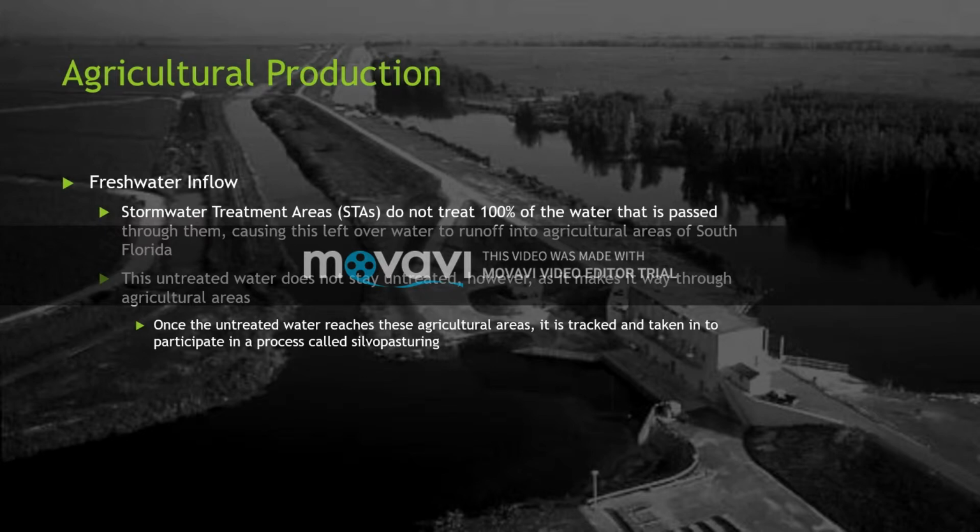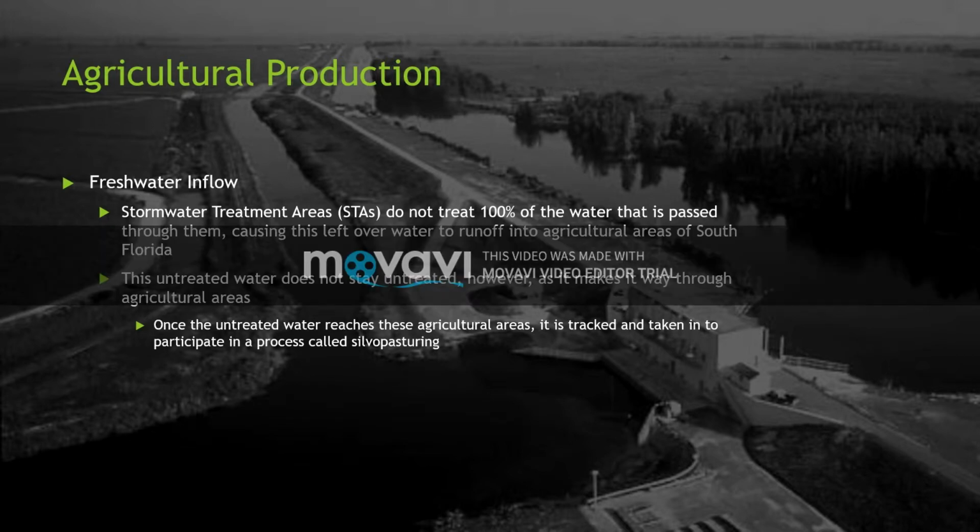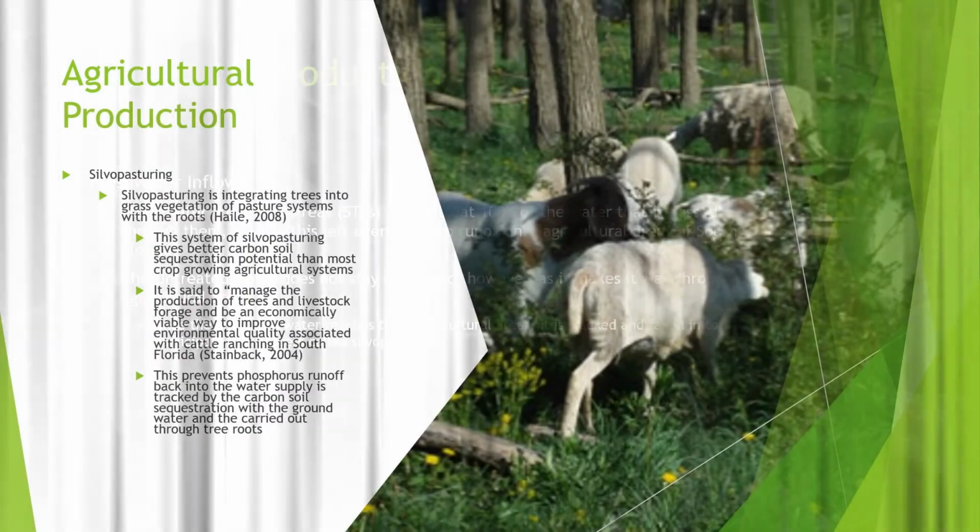Agricultural production is a big part of the phosphorus runoff into the water supply. This being said, the water that has passed through these STAs is not 100% treated. There are still small amounts of untreated water that are lost in the translation when treating the water. This untreated water does not stay untreated, however. As it makes its way through more agricultural areas, this water will get taken in through soil and will undergo a process called silvopasturing.